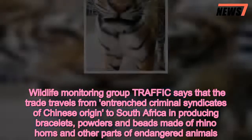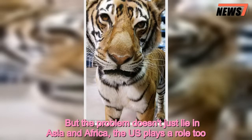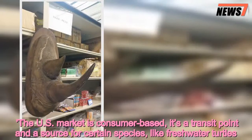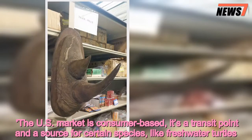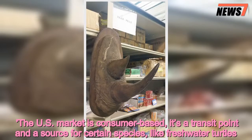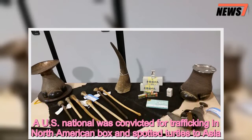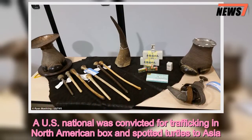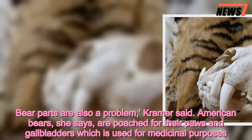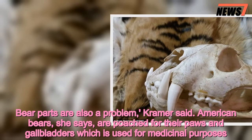But the problem doesn't just lie in Asia and Africa. The U.S. plays a role too. The U.S. market is consumer-based. It's a transit point and a source for certain species, like freshwater turtles. A U.S. national was convicted for trafficking in North American box and spotted turtles to Asia. "Bear parts are also a problem," Kramer said. American bears, she says, are poached for their paws and gallbladders, which is used for medicinal purposes.